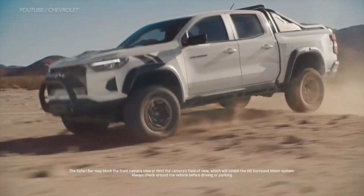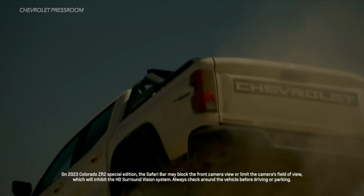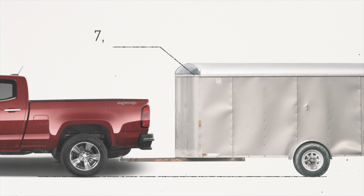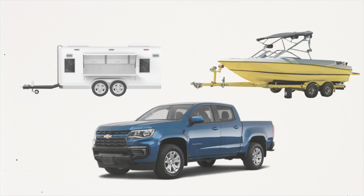Chevy nixed the V6 and diesel options and replaced it with the Turbo Max engine, which outputs 430 pound-feet of torque. It'll tow up to 7,700 pounds, which is the most towing capability in the mid-size segment, so it can haul campers, boats, and snow machines with ease.